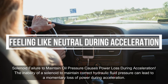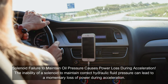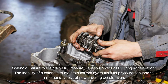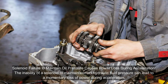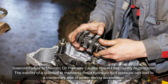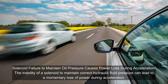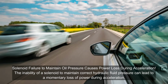Number 6. Feeling like neutral. During acceleration, a momentary loss of power. Ever press the gas and feel like your car momentarily loses power or slips into neutral? This can happen when a solenoid momentarily fails to maintain the correct fluid pressure to keep the current gear engaged, or doesn't smoothly engage the next gear before releasing the previous one. This hesitation in power delivery can be unsettling and even dangerous, especially when you need to accelerate quickly to merge or pass.